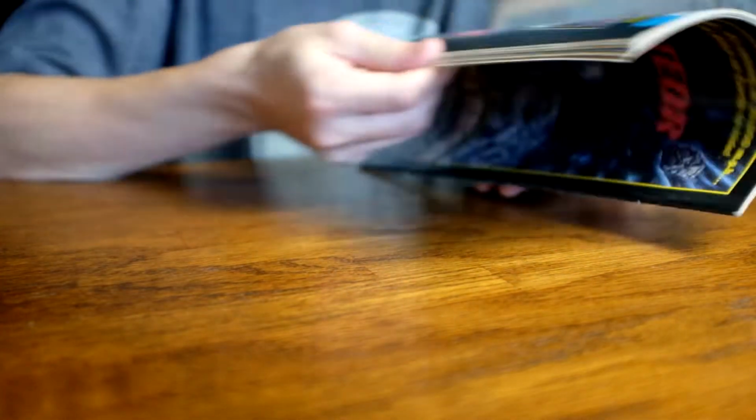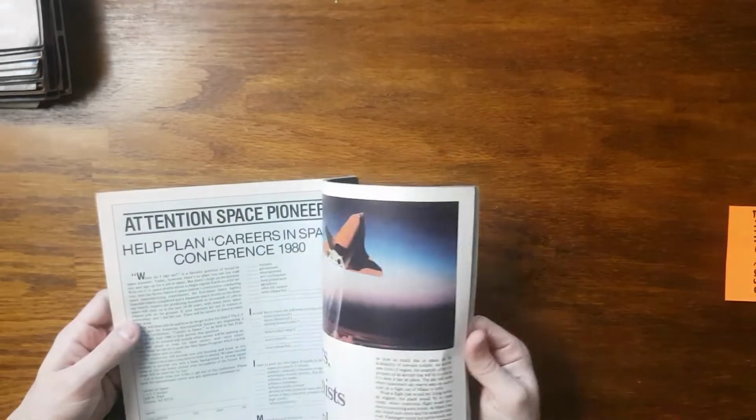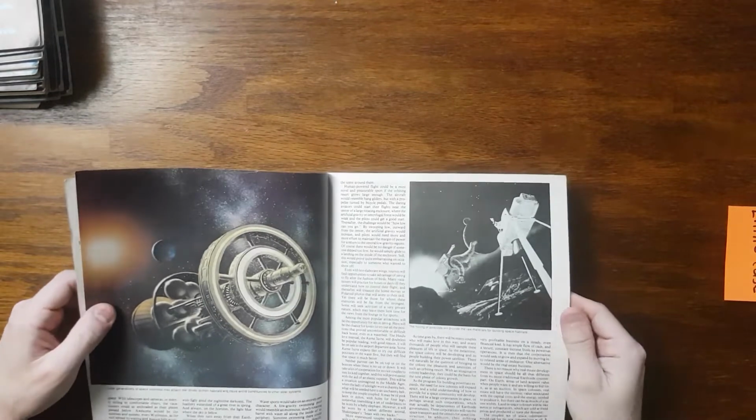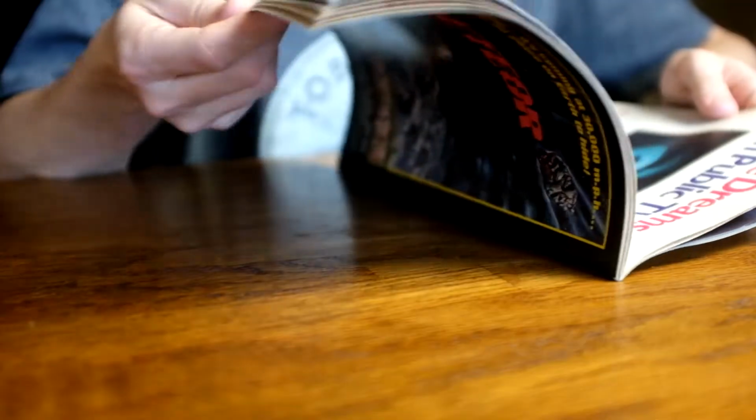I don't know too much about these magazines. I just know that they're filled with really imaginative ideas of what future life is going to look like in the year 2000. It was the 70s, so people have already been to space and the moon, but they don't have a very good idea of what's to come. Wow. All right, so already I'm seeing things.